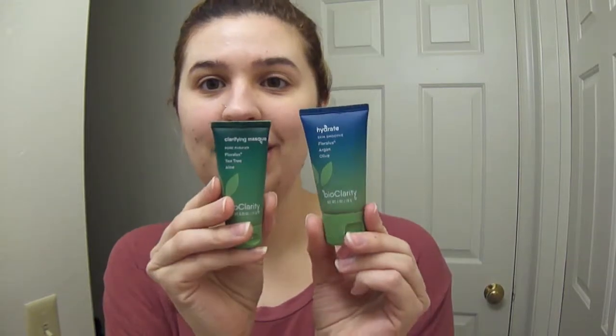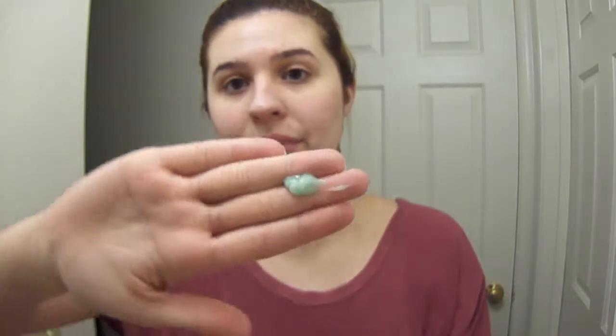Alrighty, so I'm going to go ahead and use the Hydrate Skin Smoothie. The packaging of these are really cute. They just look super natural and green, and I love the packaging. It's really cute and simple. So I'm going to go ahead and use some of this. It's probably way too much, but here is the Skin Smoothie. It's like a gel kind of moisturizer. It does have the Floralux in it as well.